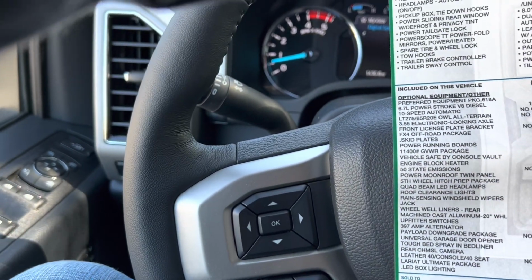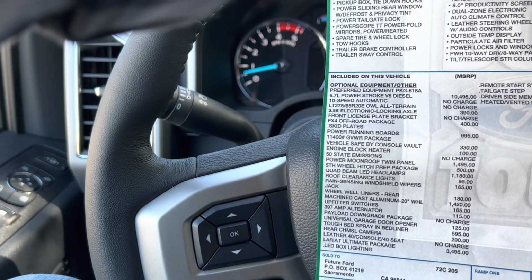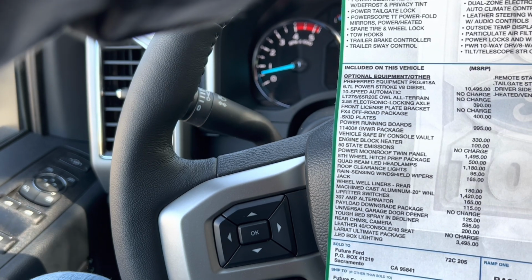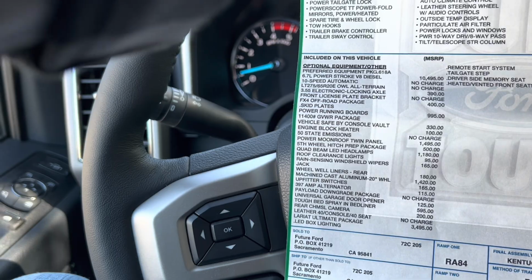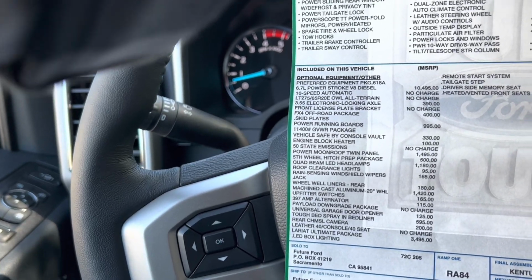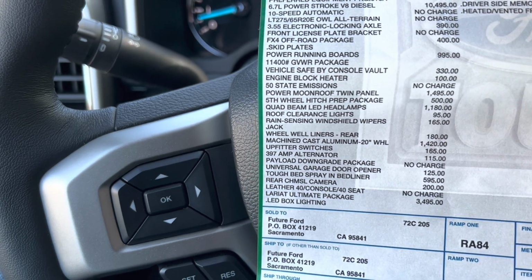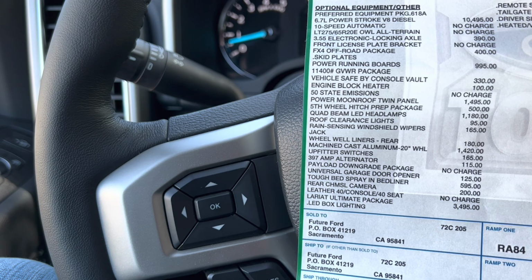6.7 liter Power Stroke diesel was 10.4. That 355 locking rear end was $390. The FX4 package, power running boards were $995. That's cheaper than you could install some of those amp folding ones for. So I figured, why not? I did do the upgraded 11.4 GVWR, which I have a comment about in a minute.